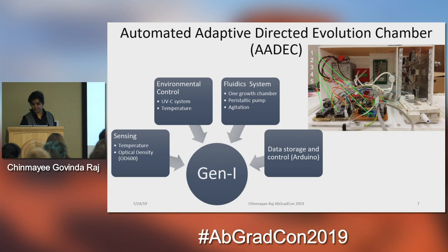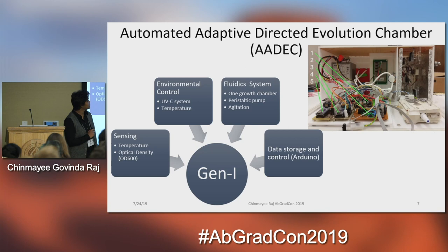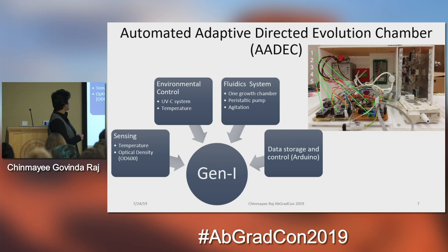So this was the first generation device that was designed at NASA Ames. It had four subcomponents: sensors, environmental controls, fluidic systems, and data storage using Arduino. So that's how it looked, and yes, I repaired it when I started at NASA Ames. It had temperature sensing and optical density, which was done automatically. E. coli likes to grow at 37 degrees Celsius, so it had that kind of sensing. The UVC system was the stressor that was used, and temperature also could be used because it was also a sensing parameter.